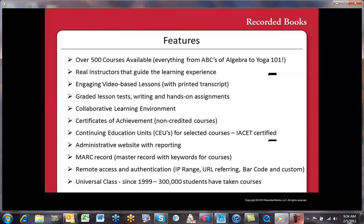Universal Class is different from a lot of online education services in one critical way. There are actually real instructors that are behind all of the courses in Universal Class and can guide users through their learning and even take them off topic if they wish. There are engaging video-based lessons. Every course, every lesson has a printed transcript, but many of them also have a video that goes along with it. Some people are better at learning that way than others.